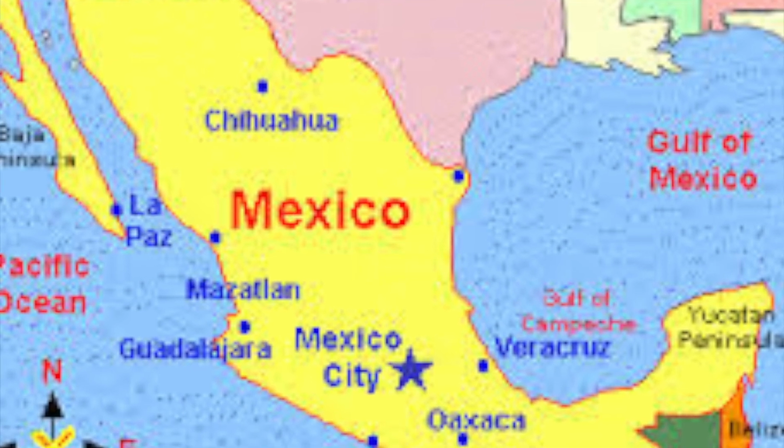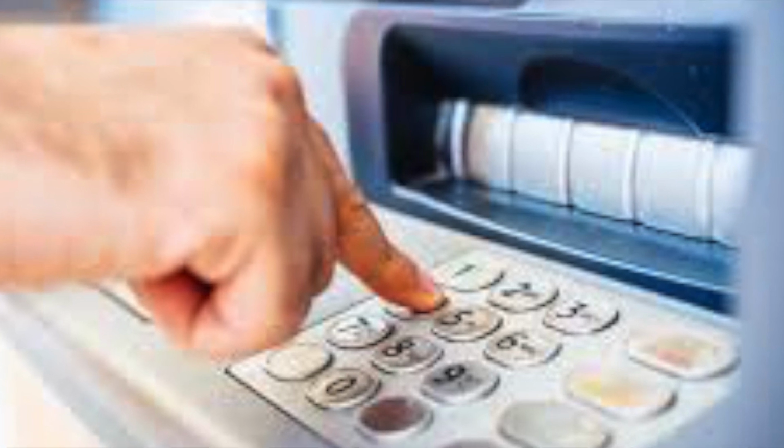Now, I don't routinely use my debit card internationally, but if I were to, knowing that I wouldn't have to pay the international fee, which in some cases can be about 3% of the amount you take out, it's definitely a big plus in my eyes. And it says ATM reimbursements worldwide, so that's pretty cool.